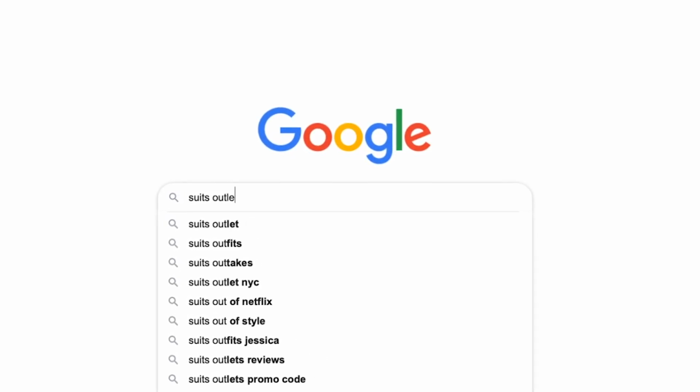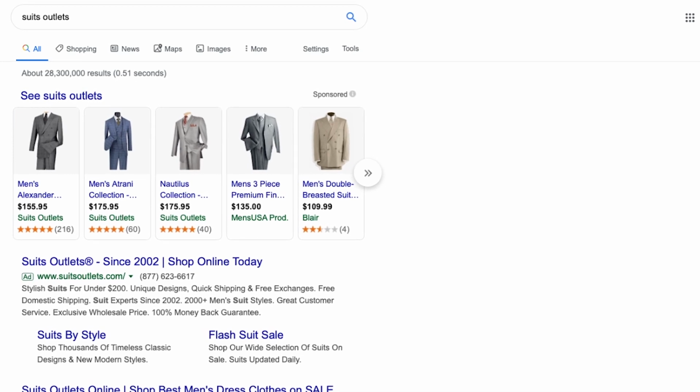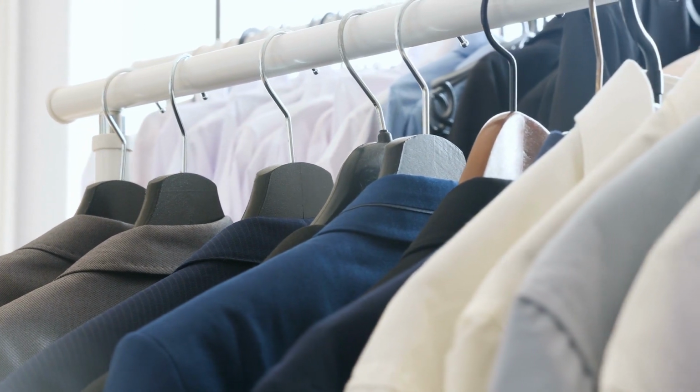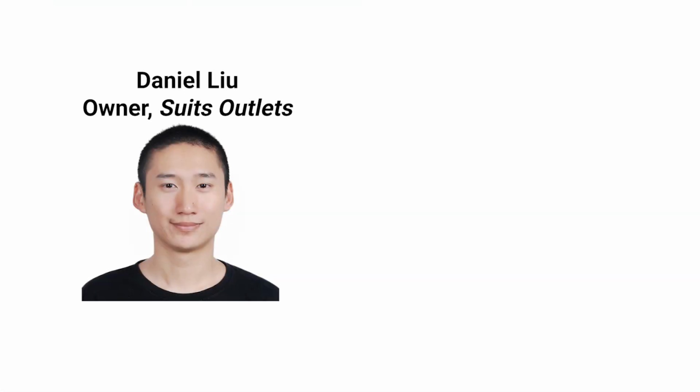Today we'll take a look at how we were able to more than double the revenue numbers for our client, Suits Outlets, by taking a holistic approach to their digital advertising. Let's start with a quick intro to Suits Outlets business with a word from the owner himself, Daniel Liu.